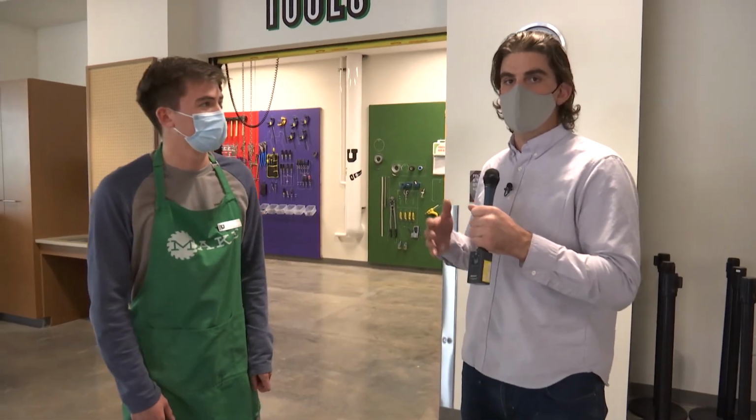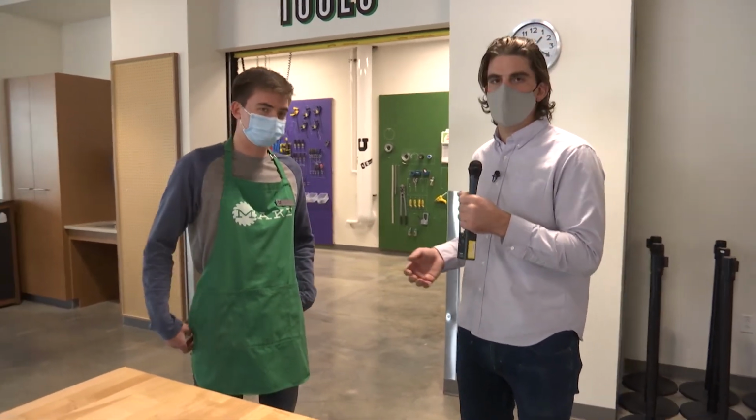Excellent, thanks Tosh. One thing to keep in mind, we have a team of tool mentors here, like you'll notice Tosh in the green apron. So if you see one of our tool mentors, come up, talk to them, they'll help you use the space, they'll get you safety trained, everything you need. So we're going to do a quick walk around of the space and show you what we have here.